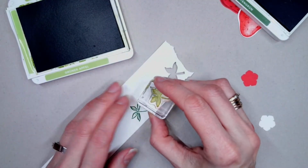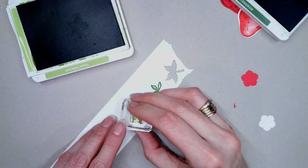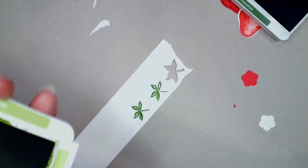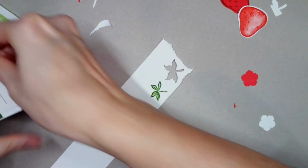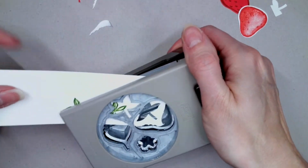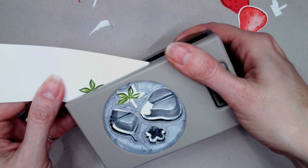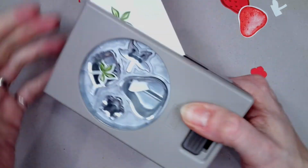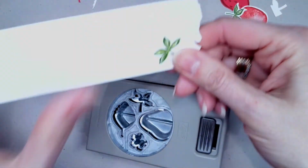I love this set. I love it more than I thought I would. I wasn't sure if I needed a lot of strawberries in my life. Apparently I do. Like I say, this is a class that I'm running at the end of the month. All right, so I'm going to go in and punch the rest of these. Oops. Kind of tore that a little too close. And the last one.